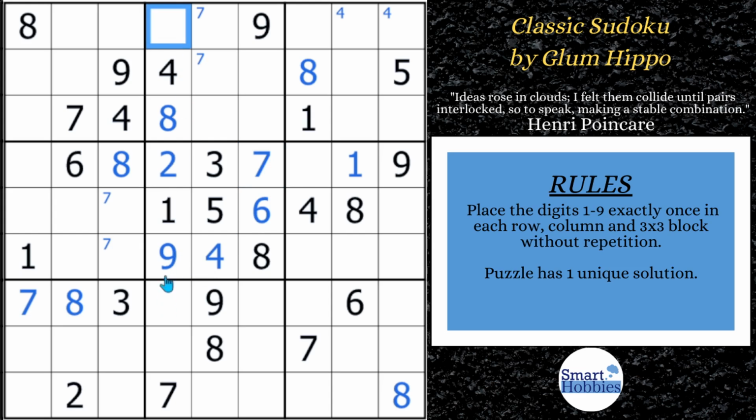If we look here in column 4, what do we need? We need a 3, 5, and 6. There's some restriction going on. I see a 3 and a 6 right here, so I know this is a naked single 5. I can solve that right off the bat. And I can put a 3 and a 6 by value cells right there. Okay, remote pairs require by value cells.